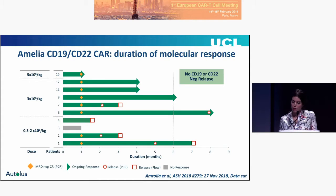Now, if you look at the responses on this study, what we haven't seen yet are any CD19 or CD22 negative relapses. As you can see at the bottom of the slide, on the lower doses, patients were relapsing, but with CD19 positive disease. So it may well be that there is a threshold dose for efficacy on this study. But as you move up towards 3 times 10 to the 6 per kilogram, you're then seeing ongoing remissions, certainly up to 4 months, and in one case over 6 months, which are MRD negative. So these are deep remissions from their B-ALL.